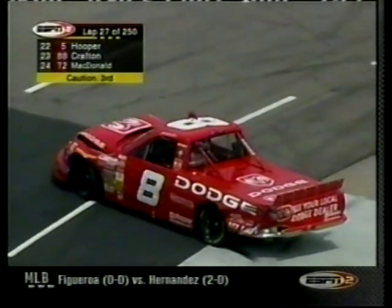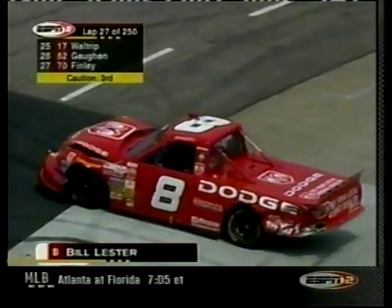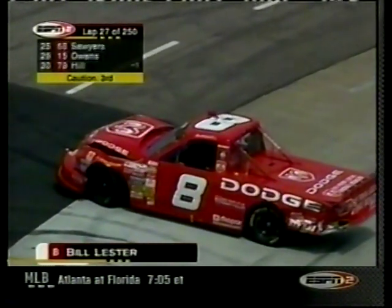Pretty good damage to the front end of Bill Lester's truck. The rear damage won't make a whole lot of difference, but the front damage certainly could. And there's Bill Lester trying to get that Dodge refired. Anytime you get like that, Bill, just jump the clutch out and spin it around. You ain't gonna hurt nothing. Here, Bobby Hamilton spotting for Bill Lester. Bobby Hamilton, of course, the team owner. He can't start it for some reason. I don't know what's up. It will not start.